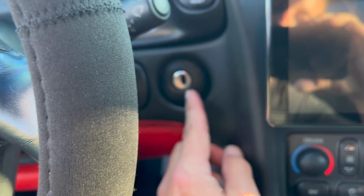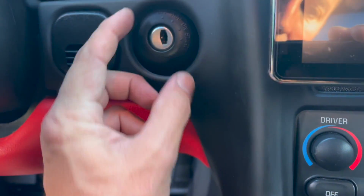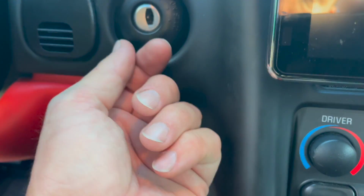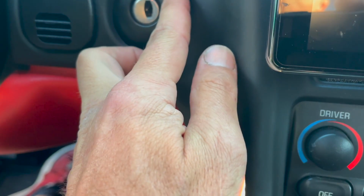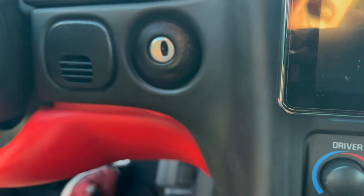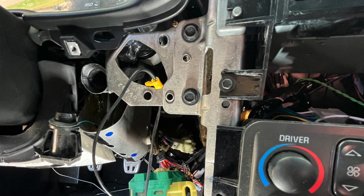This little black cover will pop off, and mine had a wire connected to it. It was kind of odd, but it like wrapped through and I had to unplug it to pull it through. There's 2 bolts right here that are going to hold the ignition switch in. Those are also 10 millimeters. And once you take those out, you'll push it in and then lower it from the bottom.